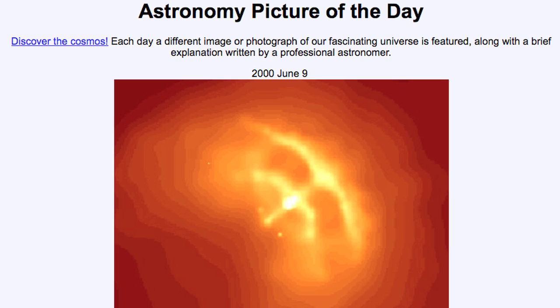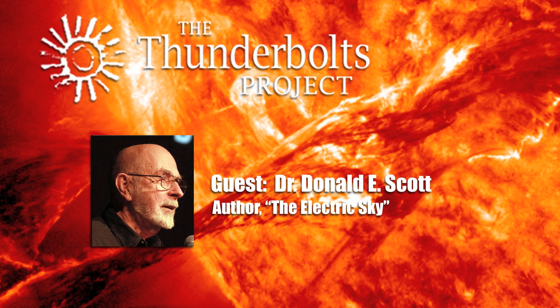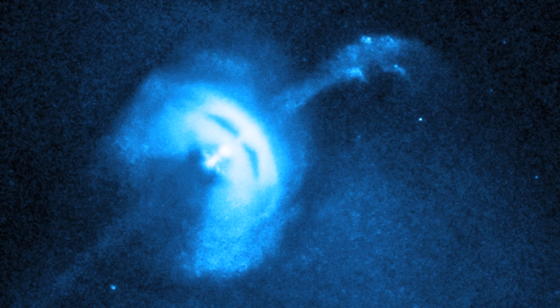Anyway, the official explanation back there in 2002 said that the Vela pulsar is a neutron star, more massive than the sun. It has the density of an atomic nucleus, and it's about 12 miles in diameter. Now, this latest one, I think they said it was 18 miles in diameter. So whether they think it's grown or whether they have a different idea, I don't know. But the point is, it spins 10 times a second. Now, 10 times a second is 600 RPM.